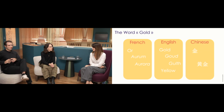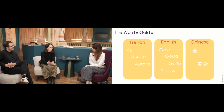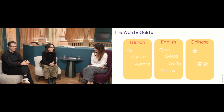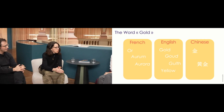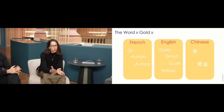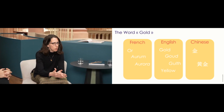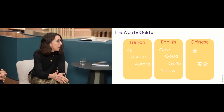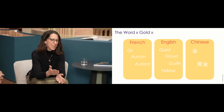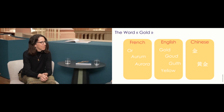But what about Chinese? In Chinese, the most common character for gold is jin. But sometimes we need to be precise, because jin also means metal in general. So sometimes we need to say huang jin, which is to say yellow metal. So we find as well the yellow color and the metal. Yes, so you have both aspects.